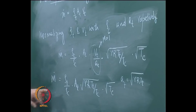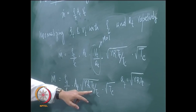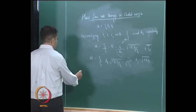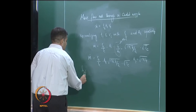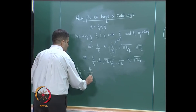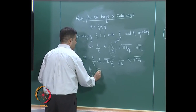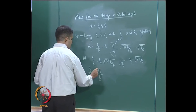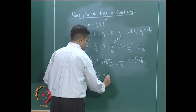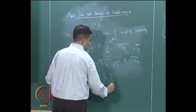So now we need to find this ratio and this ratio. We already know for choke flow what this ratio is. We also know the pressure ratio. So the density ratio, rho t by rho c, is nothing but Pt by R Tt into R Tc by Pc. So R cancels out, and you get Pt by Pc into Tc by Tt.